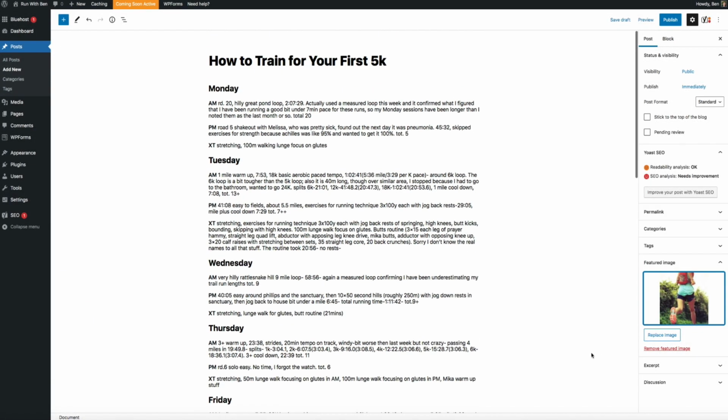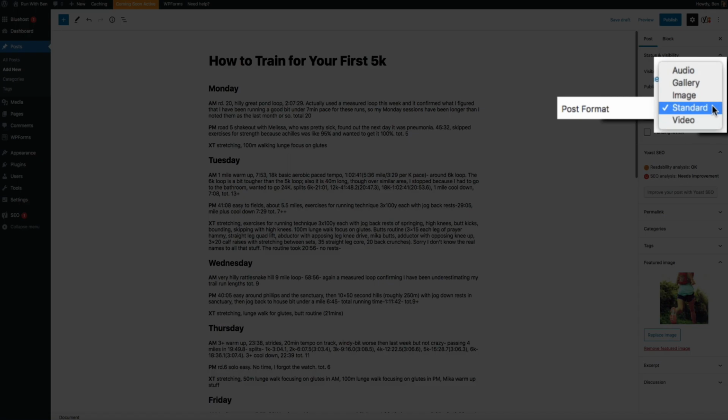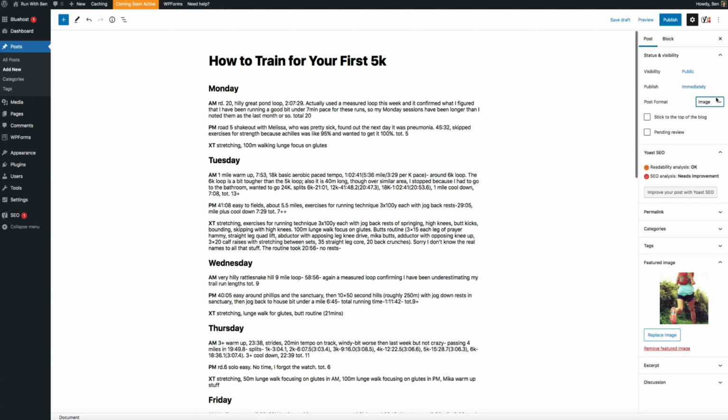Okay, finally, I recommend setting the post format to image. This will allow the featured image to display within the post. It's a personal preference, but I think it looks a lot better.